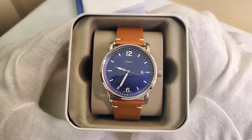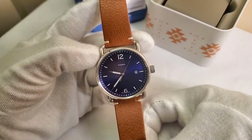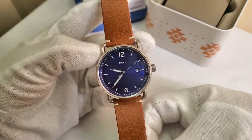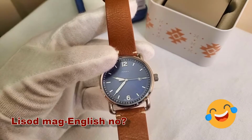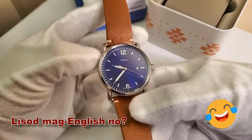So how do you find this watch? This is not brown. This is also not a tan color. I don't know what the color of this is. How do you say the name? Okay, the name or the exact color.